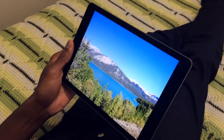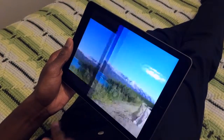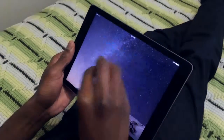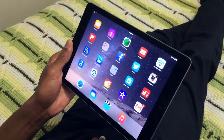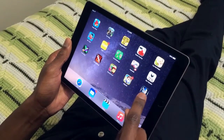There is no distraction. Content pops out with rich, natural colors across the entire display. Text, photos, videos and games scream on that bright retina display. On top of that is IPS technology for off-angle viewing.